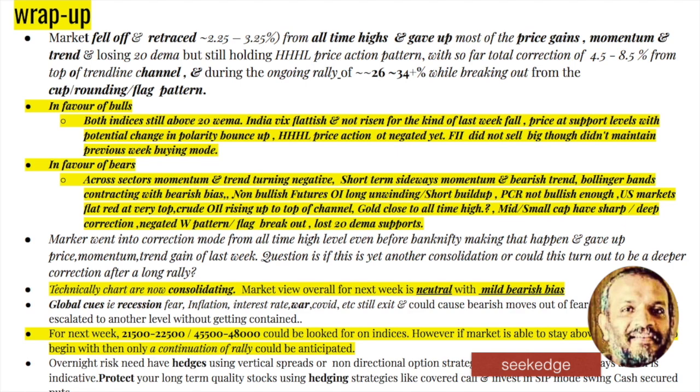So 21,500 to 22,500 is the level for the next week for the Nifty, and 45,500 to 48,000 is the level for the Banknifty. So the key is to maintain 22,000 and 47,000 on the indices. If that's not happening, until then it will be consolidating, and the scope for the next leg of rally may be delayed, right? So as I always say, have hedges and use vertical spreads in non-directional option strategies, because directional players cannot come in. The market is neither bearish nor bullish, it's sideways.